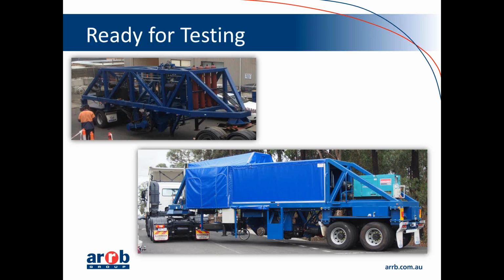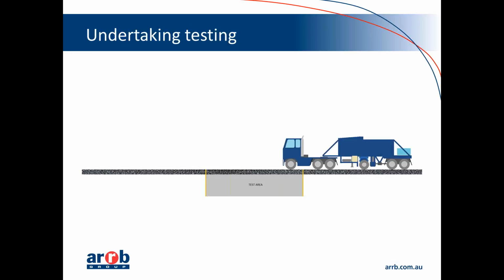So what I'll do now is give you a brief overview of what happens when we actually go out to a site to undertake some testing. Here's a diagram of the trailer, which I spent a lot of time on, so I hope it looks attractive. Basically, when we're undertaking testing, we have a section of road, and we have a test area that we've marked out. This will be an area that's representative of this road section, and also of other road sections that we want to get an understanding of.